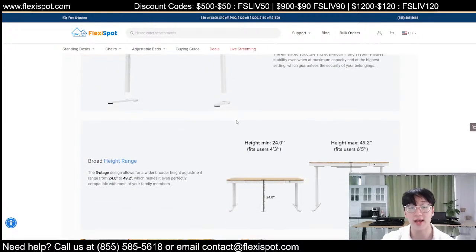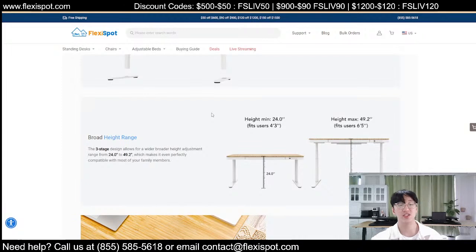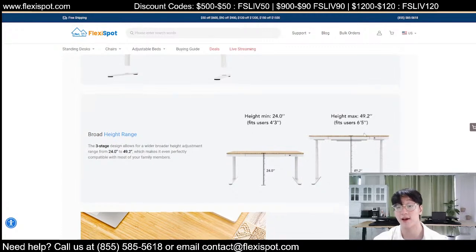So it has a broad height range. The three-stage design allows for a wider, broader height adjustment range from 24 inches to 49.2 inches. In the photos on the right, as you can see, this is the minimum height, which is 24 inches, and the maximum height, 49.2 inches. The minimum height is for users that are 4 foot 3 inches and above, and the maximum height is for users up to 6 foot 5 inches.